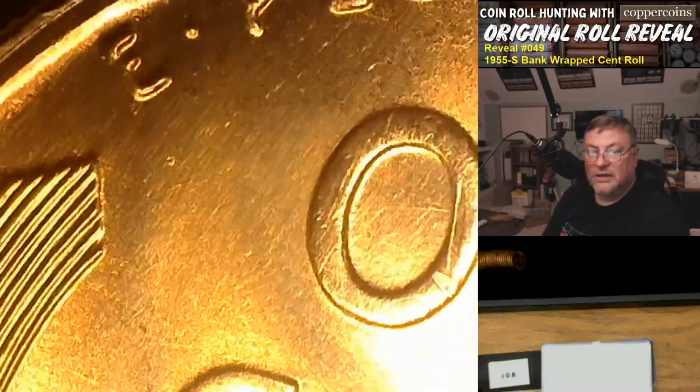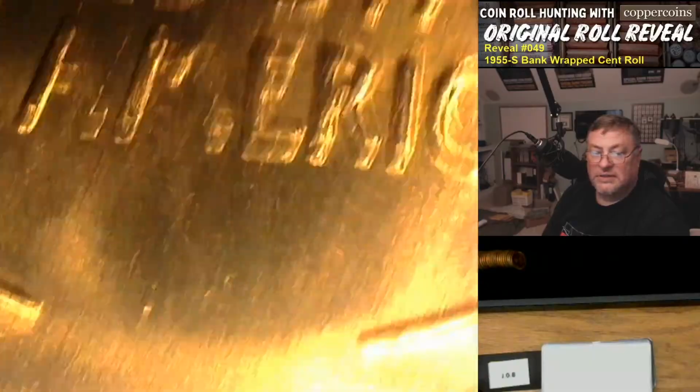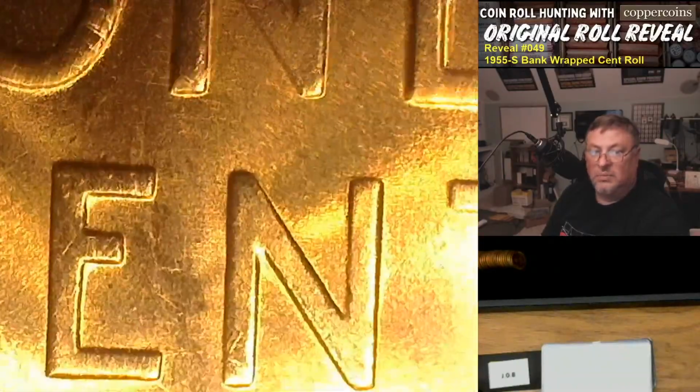I like that. It's one of the reasons I pick out 1955S. That plus, I would love to roll hunt find an RPM number 1. I've never found one in a roll. All the ones I've ever found, cherry picked from dealer stock. Somebody else pulled them out of the roll. I just found them and bought them. But I would love to roll hunt find RPM number 1.